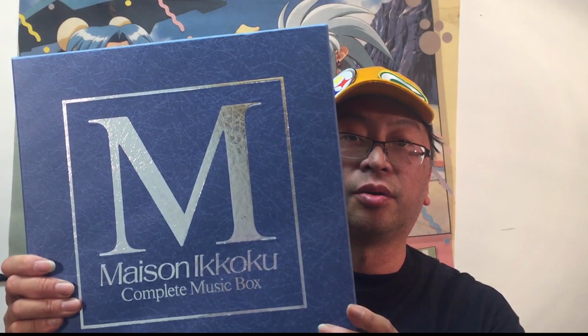Okay, so when we open up this box, this is the Maison Ikkoku M box. Now, I was really excited when I saw this in the New Type, because when they put it out, they advertised the M box and the U box at the same time. I was really excited about Maison Ikkoku because I always liked the music in it. So let's open this box up and see what we got here.